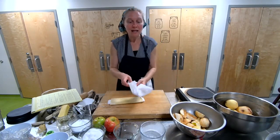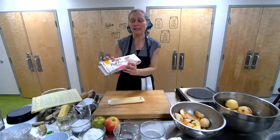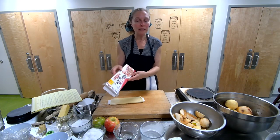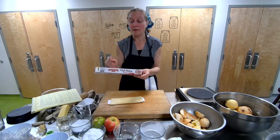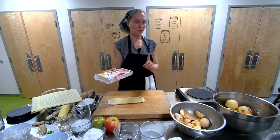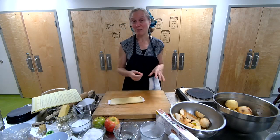But if not, there are lots of different options out there. I'm using today a Pepperidge Farm puff pastry that was just available downstairs at City Market. This is probably not the top of the line puff pastry. It's actually made with margarine as opposed to real butter. So that is going to be a big flavor difference for anybody who's a real French butter connoisseur, you're going to taste that it's made with margarine.